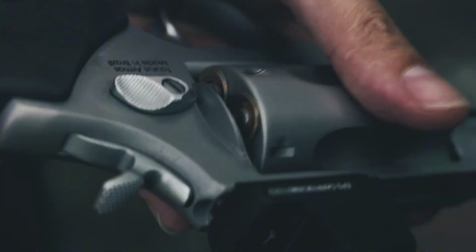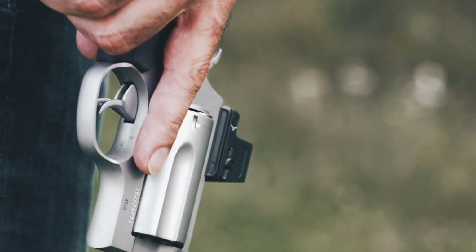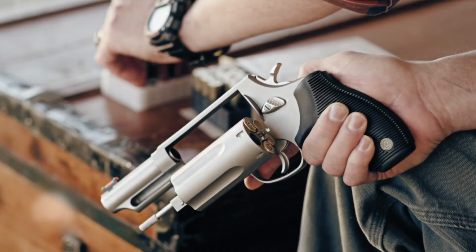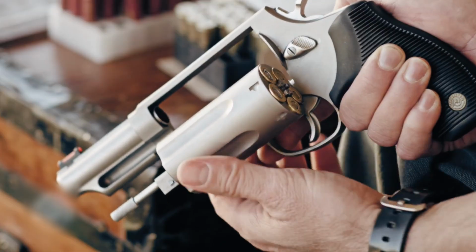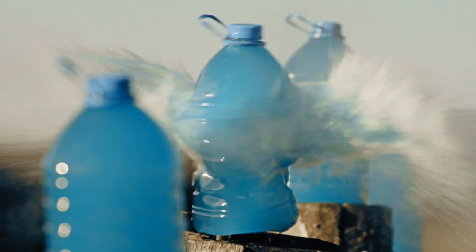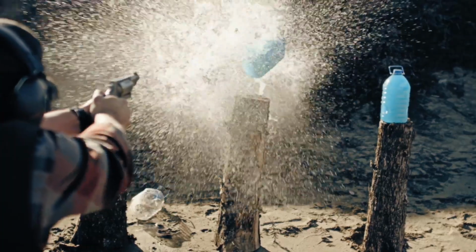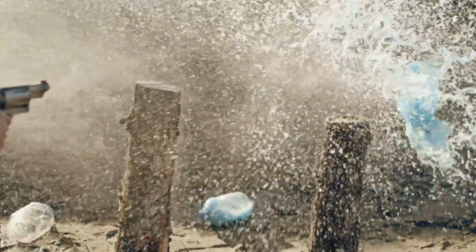Load it with buckshot, and you've essentially got a handheld shotgun that can clear a hallway in one pull of the trigger. Load it with .45 Colt, and it functions like a traditional revolver with respectable accuracy and stopping power. This flexibility makes it popular for home defense, vehicle carry, and especially as a woods gun for hikers or campers who want protection against snakes or four-legged threats.